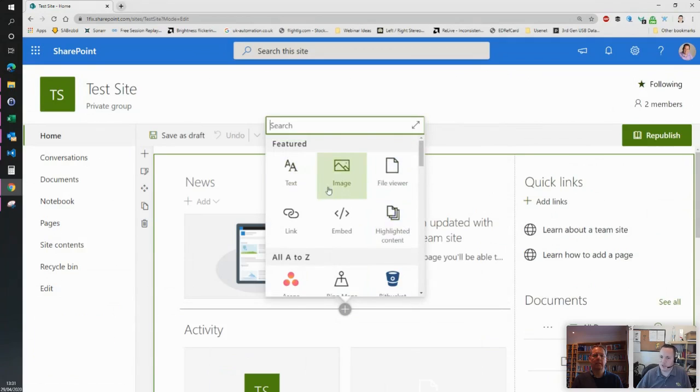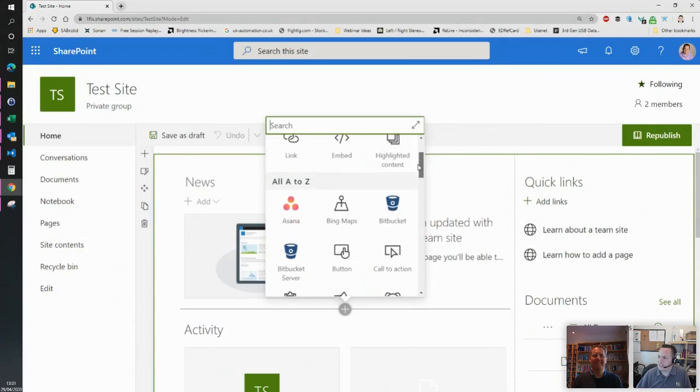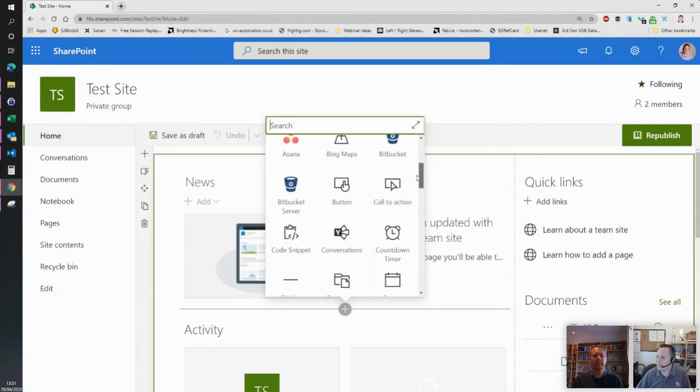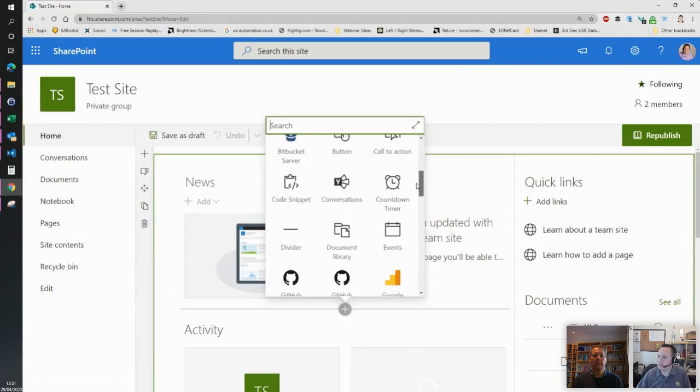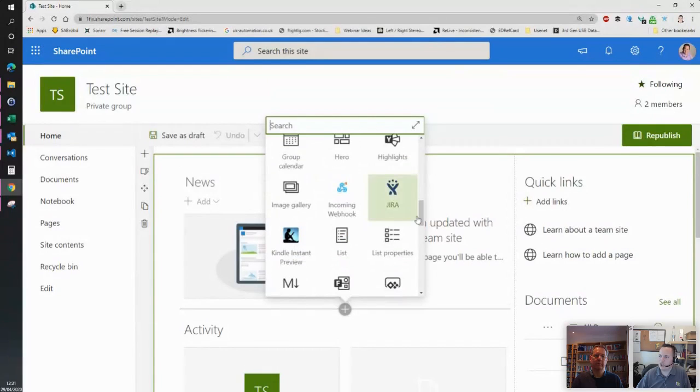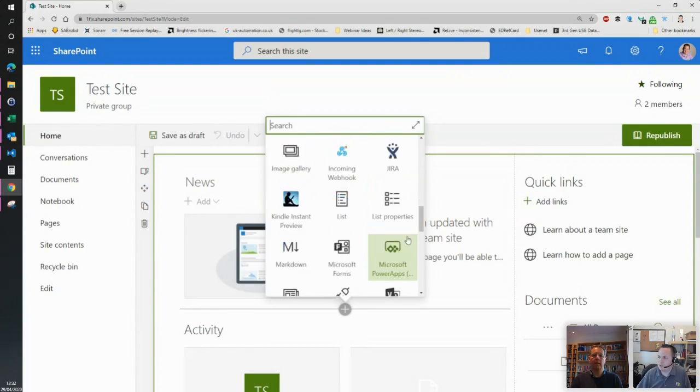So they give you this featured section, which is the things that you may well want to add. Highlighted content. It's all a bit dull actually, but when you get into the A to Z section here, you'll find a whole load of useful stuff, and some really weird stuff that you can add into a SharePoint page. Say you're doing a marketing page and you're looking at your website, you can bring in your Google Analytics, which is pretty useful. If you use Jira as a ticketing and enterprise communication tool, you can bring Jira stuff in. But you've got all these other standard Lego blocks. A group calendar. You've got list properties.